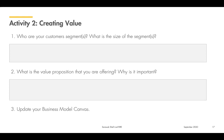No questions from Elevate. Anyone else have any questions on customer segment or value proposition? Or maybe you want to check whether we can get some feedback on existing products or services that you're offering.